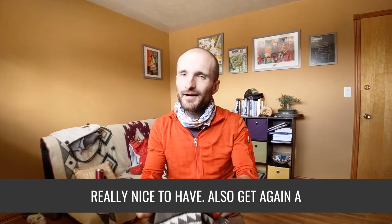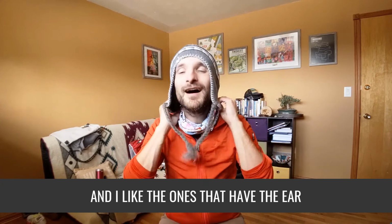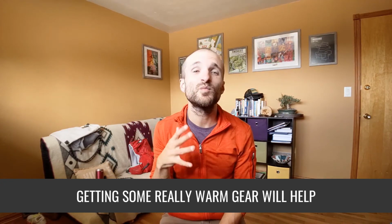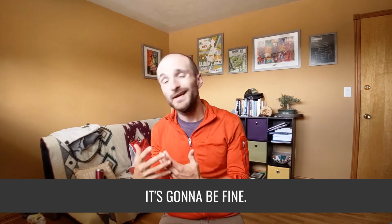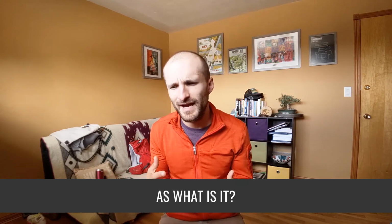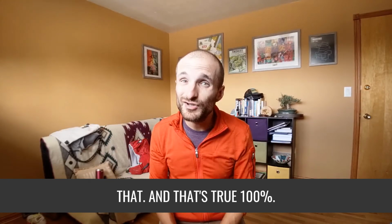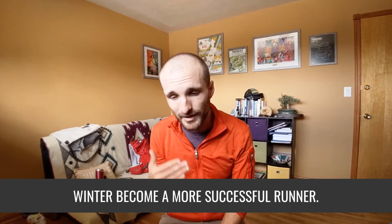Also, get an absurdly warm cap. I like the ones that have the ear flaps that I can tie down here to really protect my head. I can't stress this enough. Getting some really warm gear will help you get out the door, because it's going to be fine. You've probably heard the saying that there's no such thing as bad weather, only poor gear choices, or something like that. And that's true, 100%. Having good gear will help you become a more successful runner in the winter.